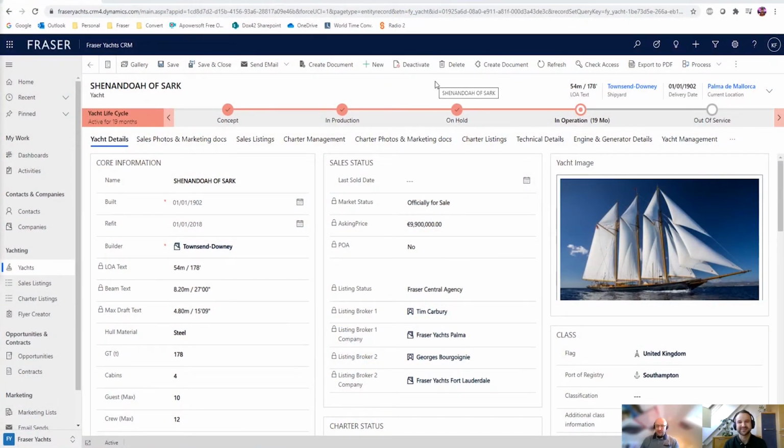We'll show you a very quick demonstration here of one of the documents that we have, which is the production of a high quality specification for an individual yacht. What we have is a customized button here in our ribbon where we can select the different type of document we want.